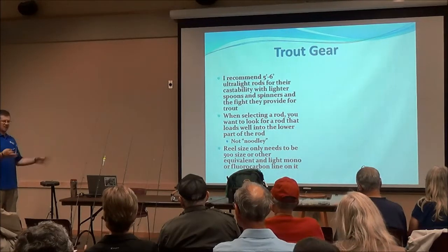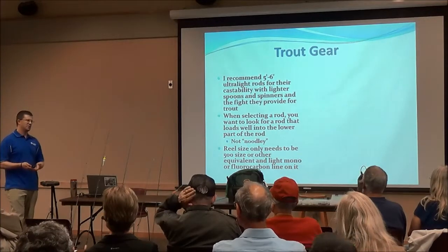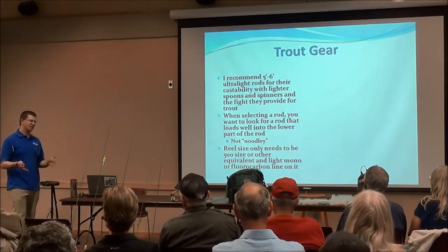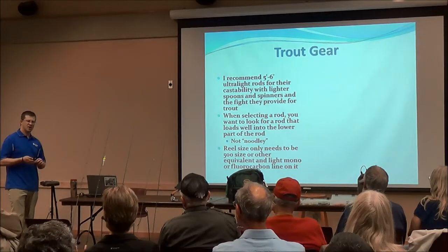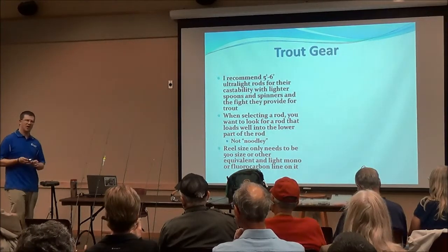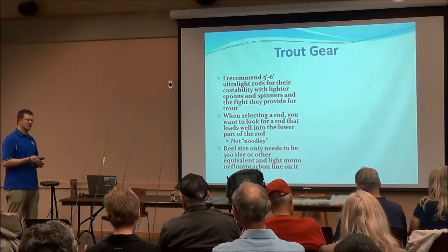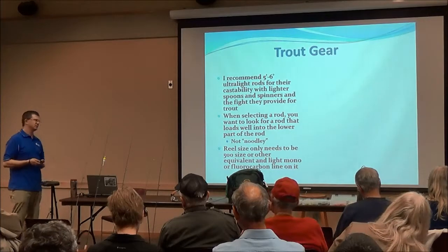With either monofilament or 4-pound test is what I usually recommend. But if you think you might catch something a little bigger, like if you're fishing at Sheridan and Angostura, or anywhere you might catch a northern as well, I would go up to 10 pound. It's just a little bit easier to cast a lot of these smaller lures with a 4-pound test.